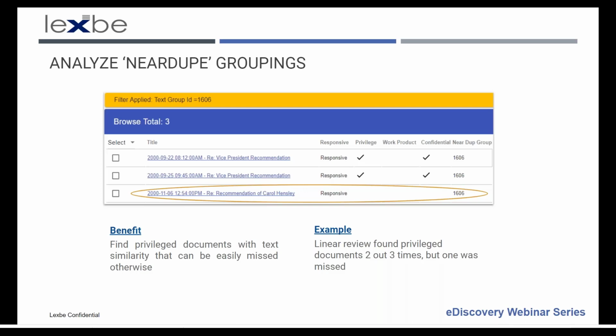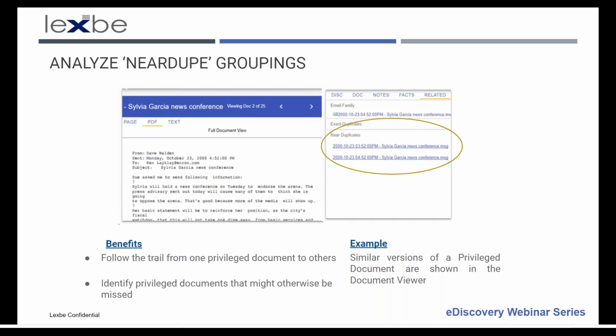Same thing: if you pull up a document, you can see both exact dupes in the document viewer on the right and also the near dupe groups. You can look at those. So when you're doing your privilege review at that point in the document reviewer, you can also jump in and make sure all the exact groups and the near dupe groups are privileged coded as well.